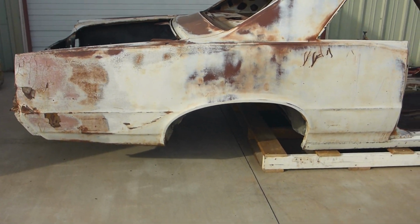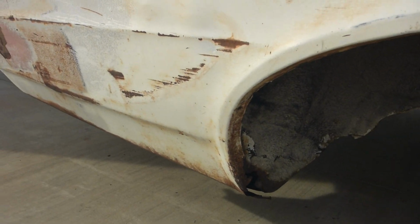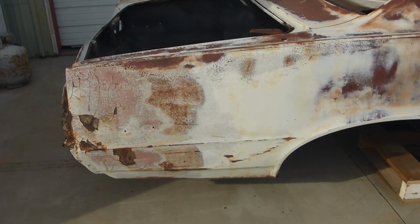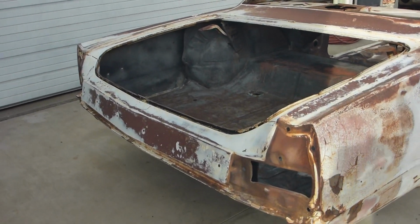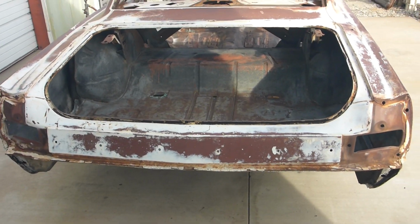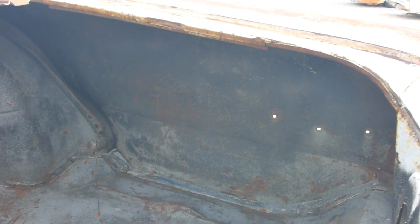There's no rot at the front of the fender well there. There is a little bit at the back. We do have pictures of the underside on our website as well, so you can see those. There's a little bit of filler here and some dents. Tail panel looks great. Didn't see any issues there. Upper deck panel looks great. You can see on the inside, it's pretty straight.